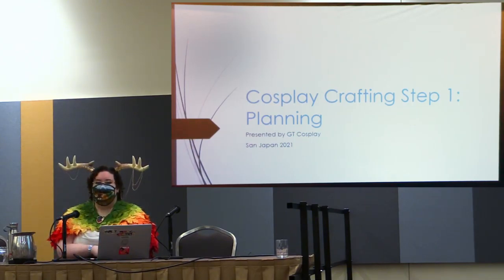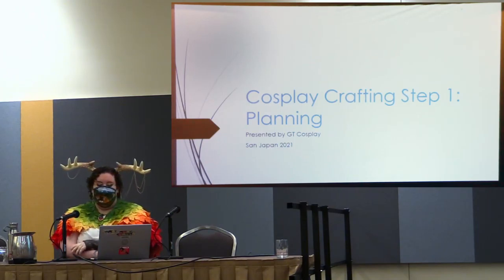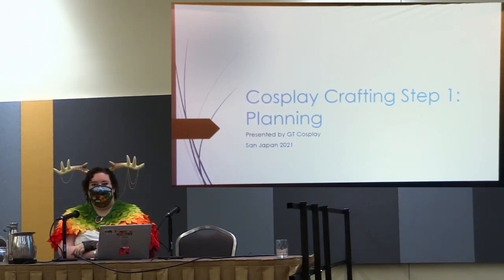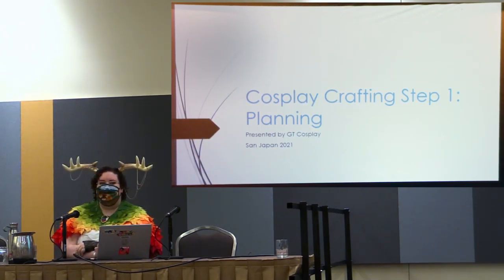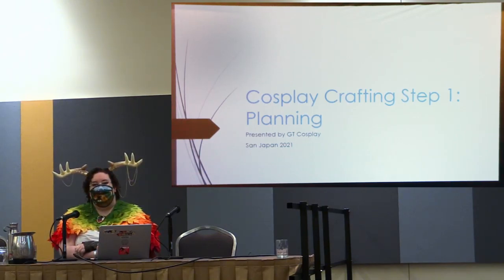So this is cosplay planning, and this is, I think, possibly one of the most important steps in constructing your own costumes. First, a little bit about this panel. We're gonna go about halfway through, have a quick break for questions. So if you have a burning question, we'll have about two or three, and then we'll move on. We have a walkthrough at the end, and then we'll have hopefully some time for Q&A.